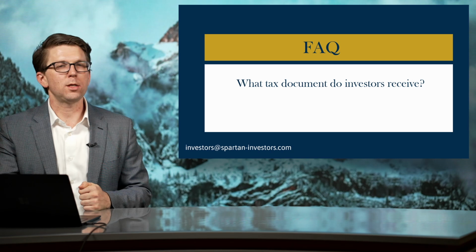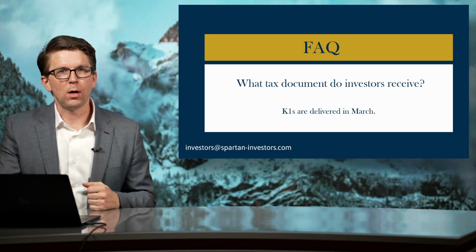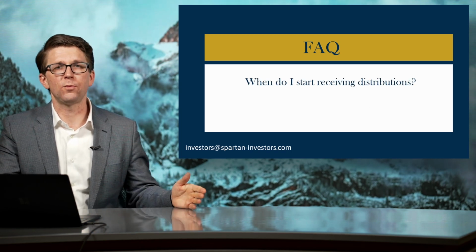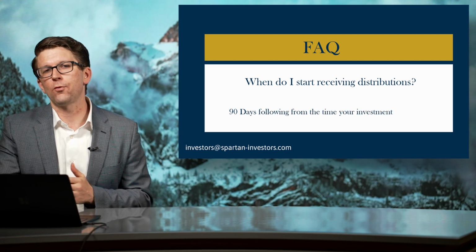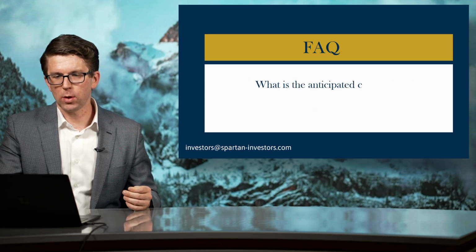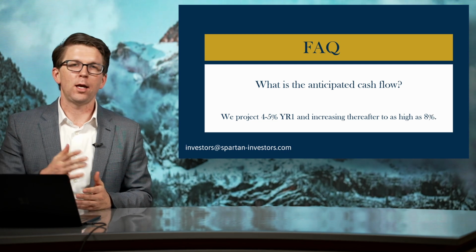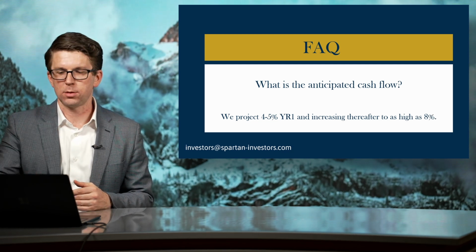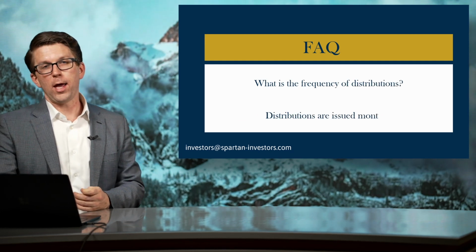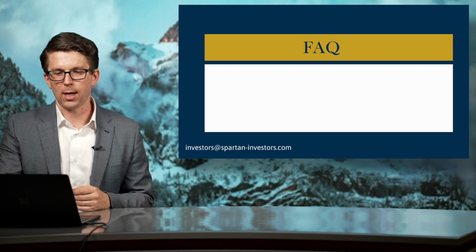The next question is, what tax documents do I get? Do I get a K1? Do I get a 1065? The answer is K1s are delivered in the March timeframe. And when do I start receiving distributions? We've gone through this, but 90 days following when your funds go active into the fund and they're actually utilized. Next question is, what is the anticipated cash flow? Again, 4 to 5% in year 1, and then it increases after that as we get our value add strategy fully deployed. And what is the frequency of distributions? They come out on a monthly basis after your funds have been deployed and about 90 days thereafter.